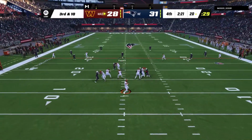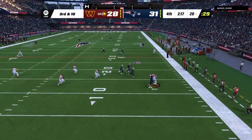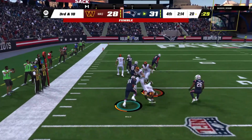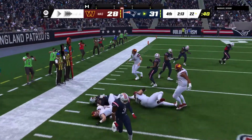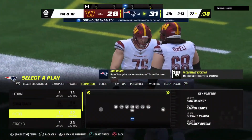They fake the give. Now Wentz escaping the pressure right. No, bottled up. Fumble. It's out. It's loose. And it's picked up by the Patriots. And they're going to take over right there at the 22-yard line.